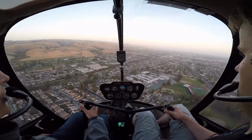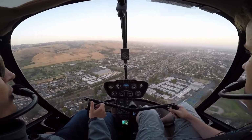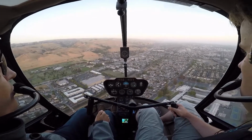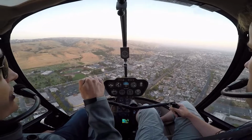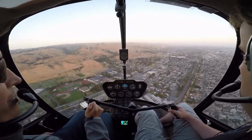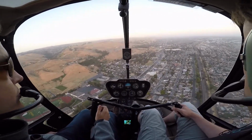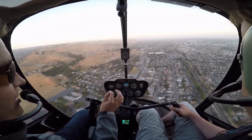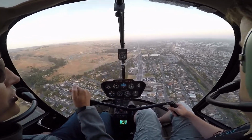So if I let go, you see how it kind of wants to move in a direction? We just have to move it back to that reference point on the horizon, so bring it forward a little bit. And that's all we need right there. This is the attitude you have to do to maintain a level attitude. Now, we're going to turn down this road. We just have to slightly think about it and move the cyclic in the direction we want to go. And that's all. It takes a little while because we're only moving it slightly. Give it a second to actually put the input into the rotor system so we start turning the aircraft.